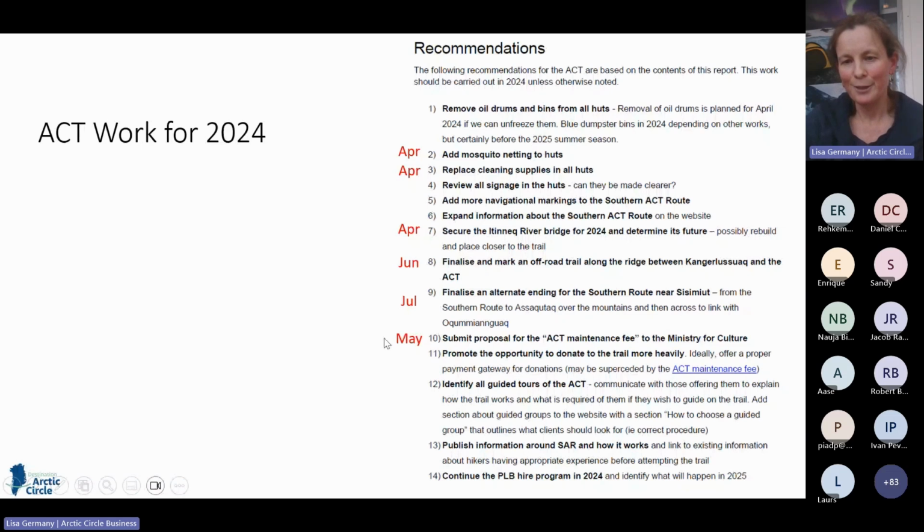If you've been in the forums for a while, you've noticed that there is the proposal to have a maintenance fee for international hikers wishing to do the Arctic Circle Trail. There's a lot of conversation around that. The proposal has been submitted and is being discussed in May. So obviously I will update as more information becomes available. It certainly won't be in place this year, but if it is approved, then it will likely come into effect from next year.